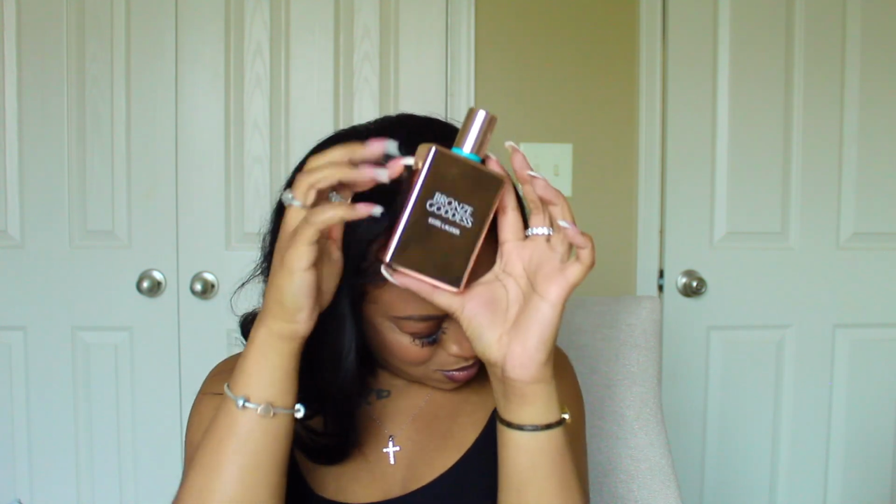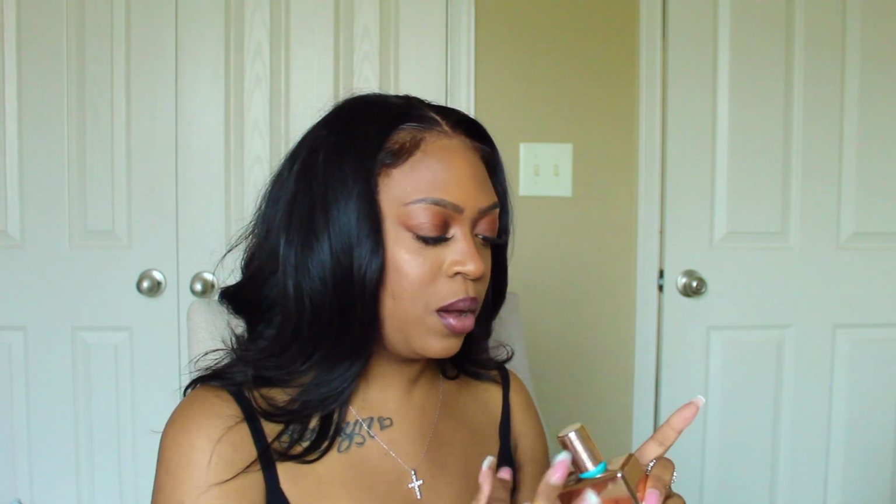I love it. The notes in this are vanilla, bergamot, warm amber, and coconut. Girl, go get you some of this. This smells so good. I love, love, love this perfume. Like I said, it makes you feel bougie and classy, but yet you can wear it like every day.